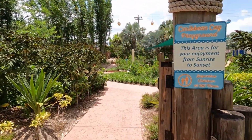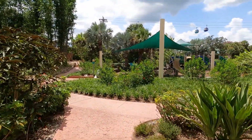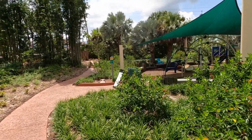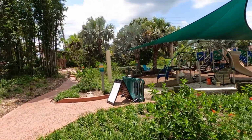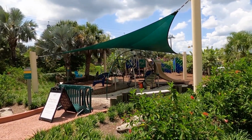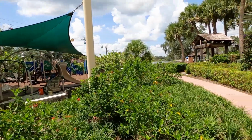Here's your playground. Playground's off limits right now. It's getting a little bit of work done to it. You'll see a sign up here to the left. But the cool part about most of the playgrounds now, because of the heat down here, they're putting the canopies up above, which is nice because now your kid can play without getting too much sun on his head.